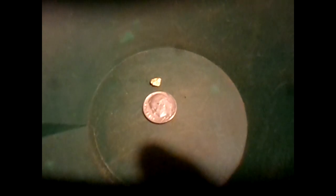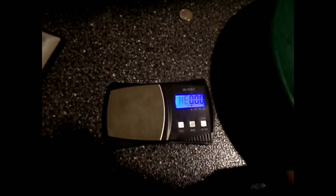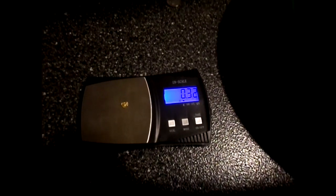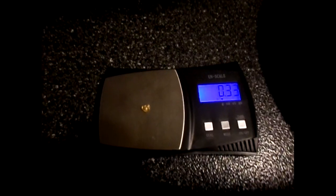That's a pretty good sized piece of gold sitting above a dime there. Nice. I love that sound. Let's see what it weighs. 3.32, 3.33. Make up your mind. We've got it set to grams. 3.43, 3.3. We'll say 3.3 because it's swinging between 3.2 and 3.4. Not bad.